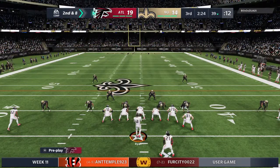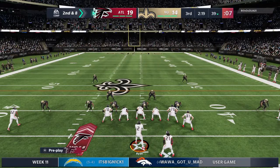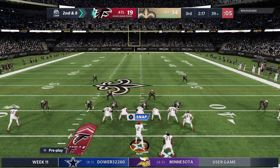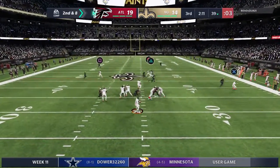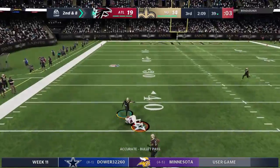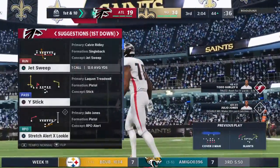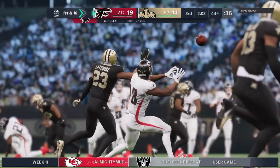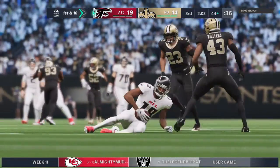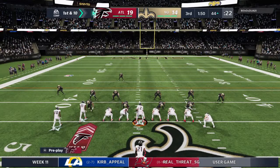The last run good for 2. Here's 2nd and 8. From the shotgun, Ryan. This one caught by Ridley. And this is going to be another first down as the tackle's made at the Saints' 44-yard line. That one good for a first down pickup of 18 yards. Well, this has been all that we'd hoped for. 2 of the game's all-time great QBs slugging it out in a one-score game here in the second half.